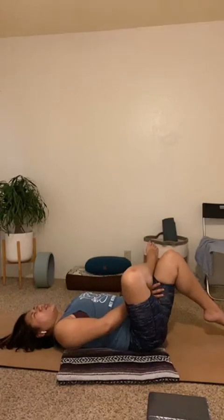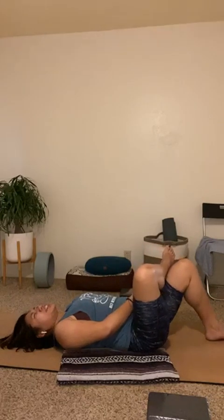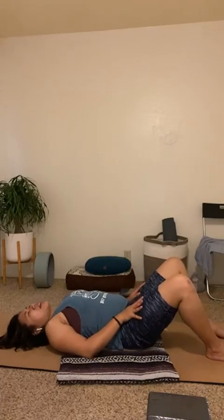Exhale, you're going to slowly release your fingers, release that foot, both feet back down the ground, shaking out that left foot before placing it back down on the ground. We're going to move into our final resting pose, Savasana. So we're going to kick our legs out as wide as you'd like, flop those feet open.